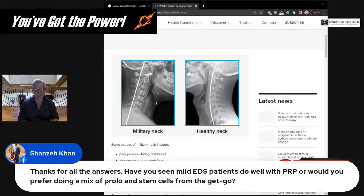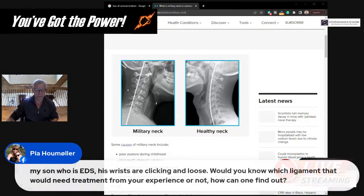Shanze, thanks for all the answers. Have you seen how mild EDS patients do well with PRP? Would you prefer doing prolotherapy and stem cells from the get-go? You know, Shanze, if we're talking about treating a lot of different areas in an EDS patient, we usually start with prolotherapy. If we're really focusing on a bad area for spot treatment, then I usually use bone marrow concentrate in those patients. Now, some of those patients will do well with PRP, so we can use PRP as well instead of the bone marrow concentrate, or before, to see what effects we get, because obviously that's less expensive, less invasive.